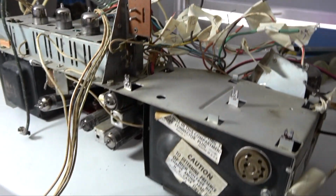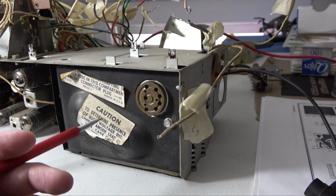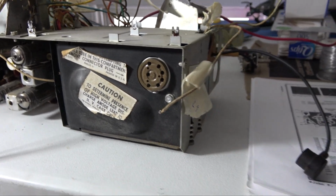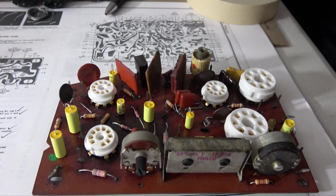On the other side, there's like a wiring channel that has a network in it that's going to be an absolute nightmare to replace. But overall, even the flyback on this looks okay. I'm going to give it a fresh coat of Corona dope. So yeah, that's kind of where we're working right now.